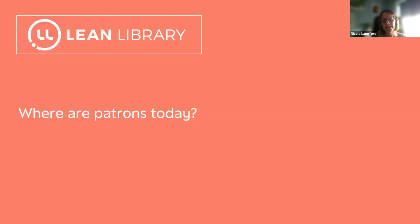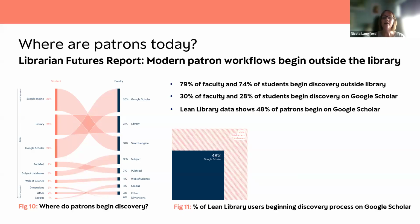So before we look at the product in detail, I just wanted to have a look at where our patrons are today. And I'm sure this won't come as a surprise to you, that modern patrons often don't start their research or search journey on the library website or in the library building. These days, a lot of students and faculty actually start their research outside of the library, particularly on Google Scholar and other open search engines. So we did a report called Librarian Futures. We have 3 reports actually now, but Librarian Futures Part 1 looked particularly at patron behaviour. And this slide shows some of the key results from that.